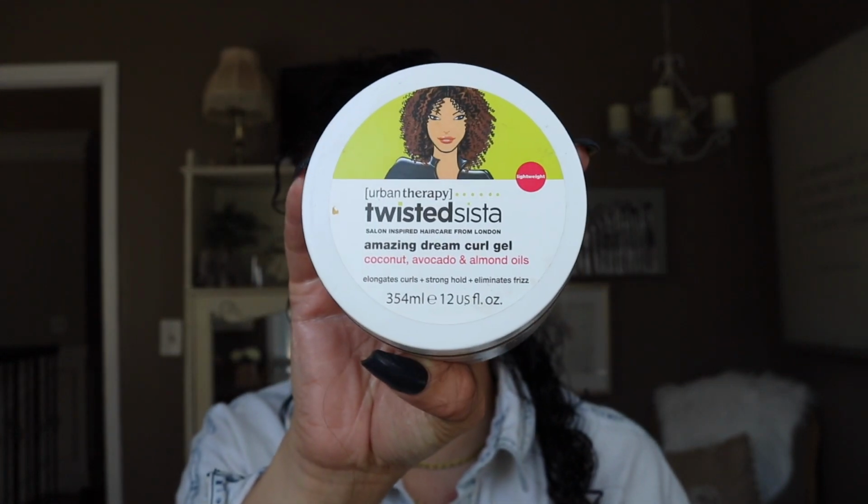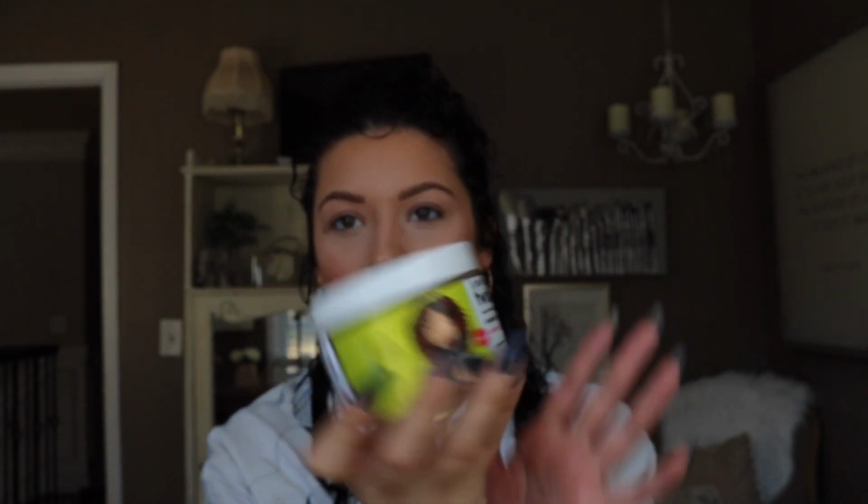And then I'm gonna go in with the Twisted Sister Dream Curl Hair Gel. It comes in a big tub like this, but I transferred mine into a little travel size bottle just because it's easier to use rather than digging your hand in the tub. So I'm just gonna take a little bit, you guys. You really don't wanna take a lot of this. It is very rich in oils, so I just feel like you really don't need that much. Again, I'm just raking it through the hair.